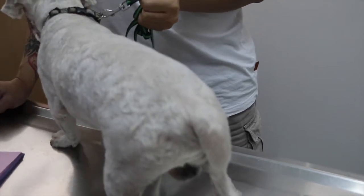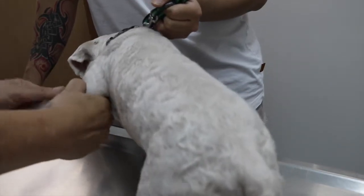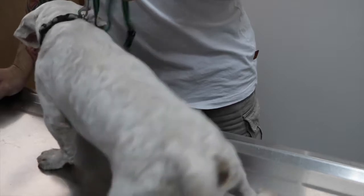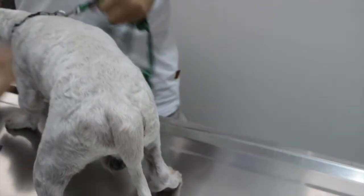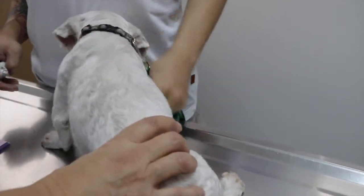So the best is to do a blood test to see whether there's any infection. It's about 150. Okay, sure. Can you do it now? Yeah, we do it today. So we give antibiotics, and then the surgery will be done tomorrow. Then you have 1 day of antibiotics.